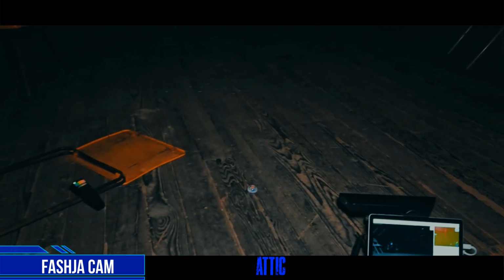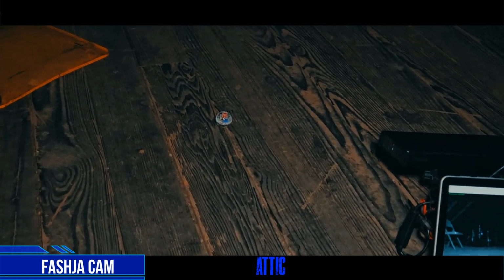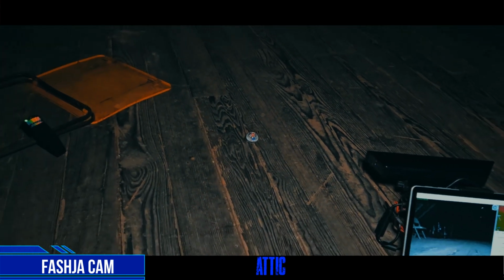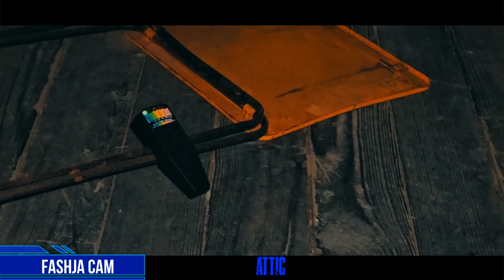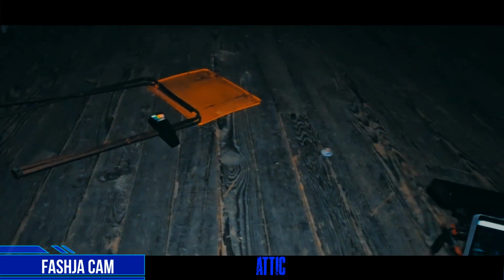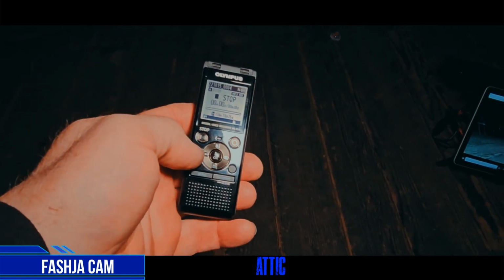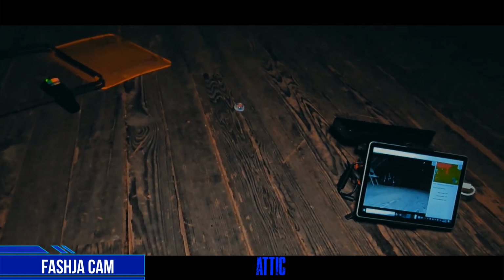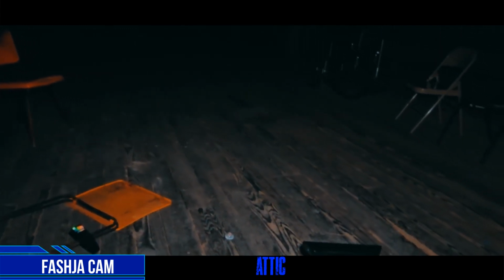I do have a couple devices on the floor, little cat ball. Just touch that, it'll light up. Little meter right there you can touch, make the lights go to red. I also have a recorder here that you can talk into. Is there anybody up here with me?